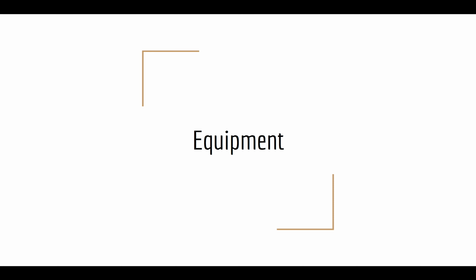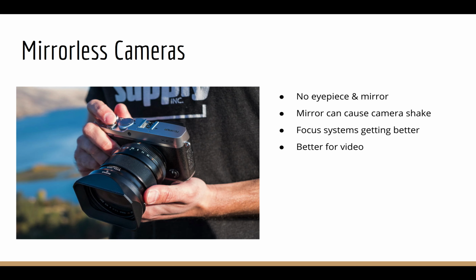There's a saying out there that a good photographer can make a photo with any camera. And that's true, but there's occasional types of photographs that we can only make with specialty equipment. And so I'm going to go over just some interesting equipment that you may or may not be aware of, just as a little extra for this class.